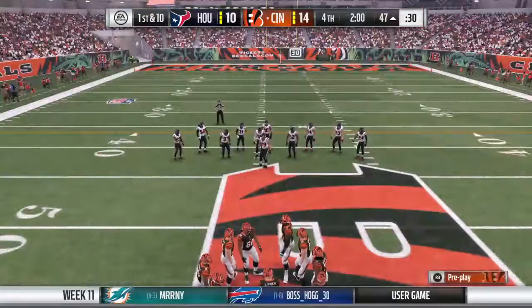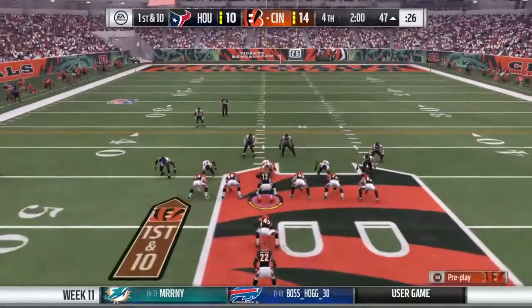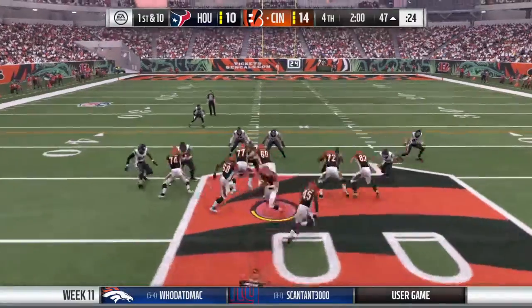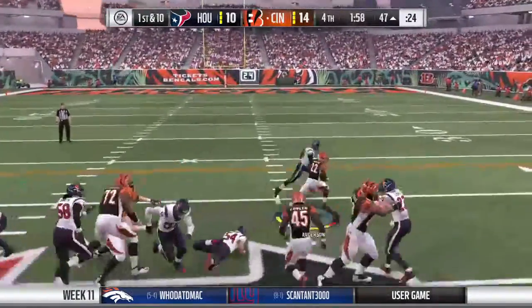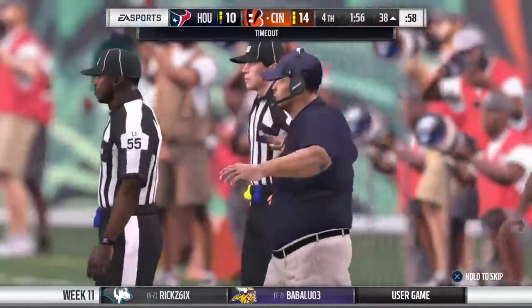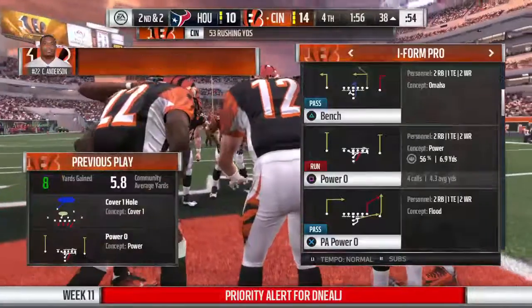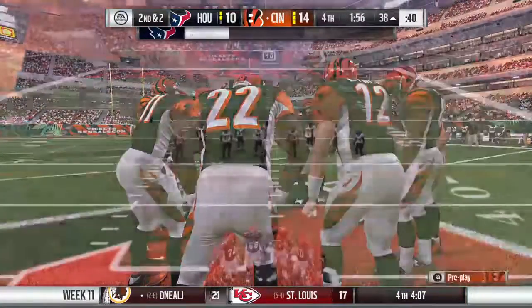So the Bengals in possession of the football here as we get you reset. They've got a 1st and 10 as they look to try and finish this one off. They give it to Anderson. And down inside. And now the Texans are going to stop it as they signal for a timeout. The defense, they got a little bit of a breather. Now they're back and set as we resume play.